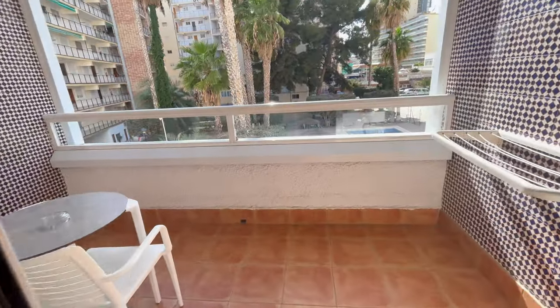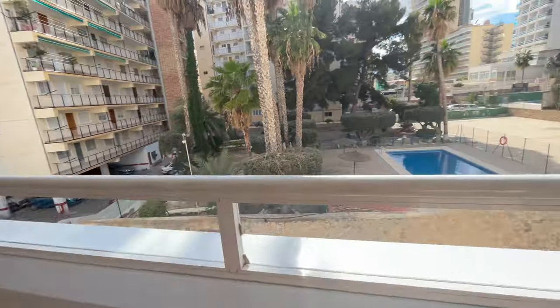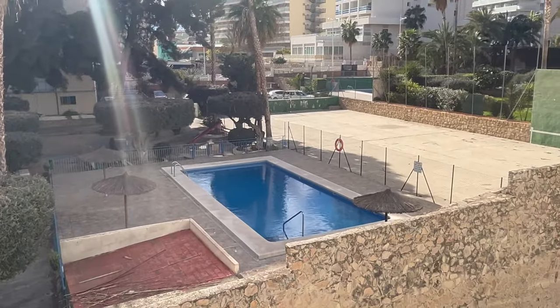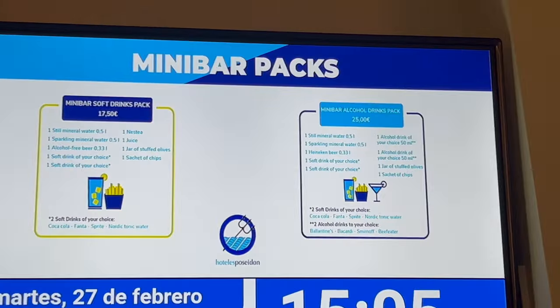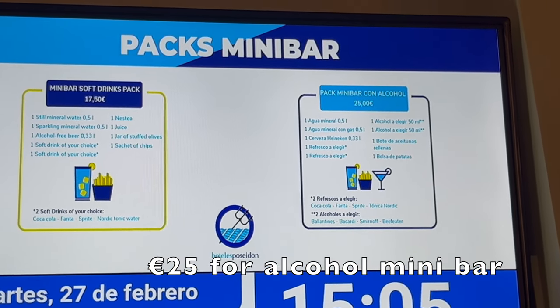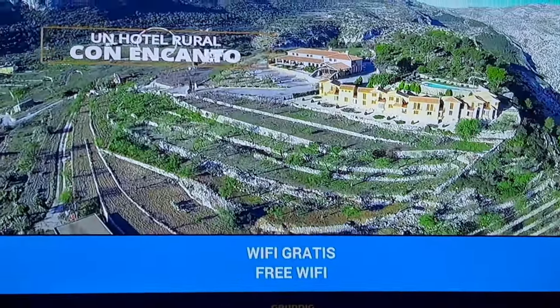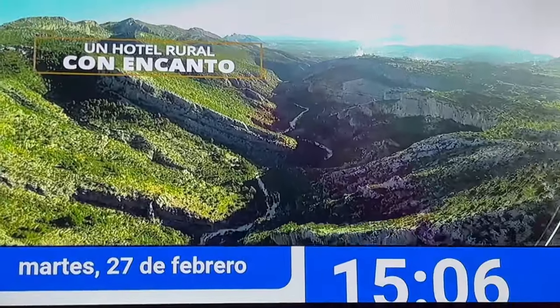It looks very grand, I must say, with pools and ashtrays for the smokers and also deck chairs so you can enjoy the sun. And on TV, channel number 1, there are displays about the hotel, and here you can see you can get a mini bar stocked up for €17.50 for a drinks package. And as you can see, the hotel has free Wi-Fi, you can organize excursions and airport transfer if you need it.